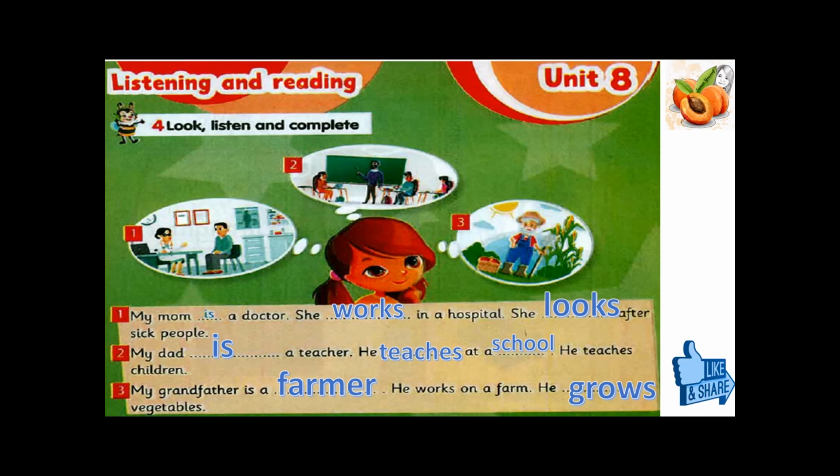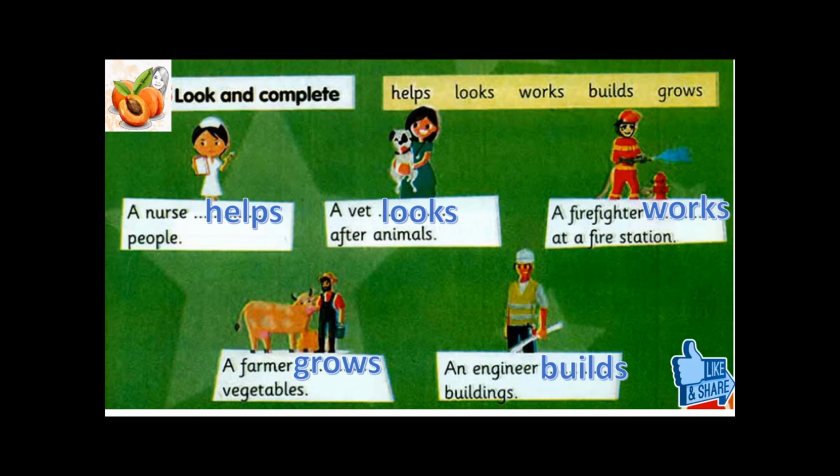Exercise 4. Look, listen, and complete. 1. My mom is a doctor. She works in a hospital. She looks after sick people. 2. My dad is a teacher. He teaches at a school. He teaches children. 3. My grandfather is a farmer. He works on a farm. He grows vegetables.